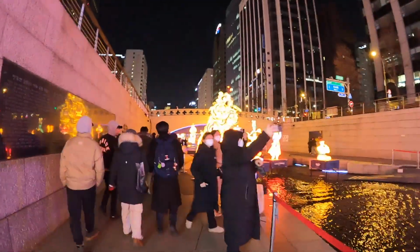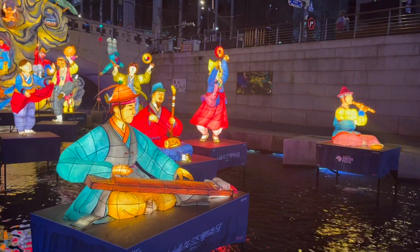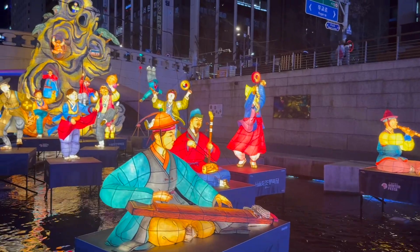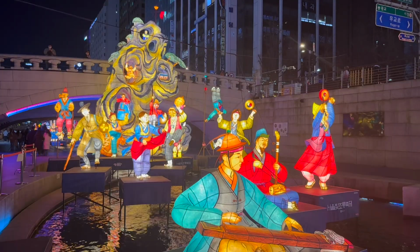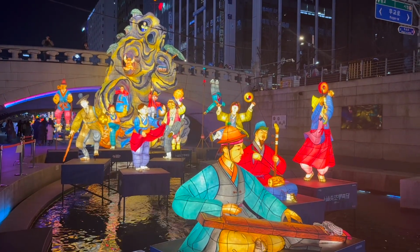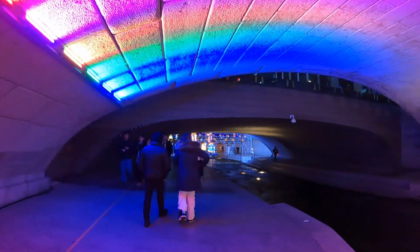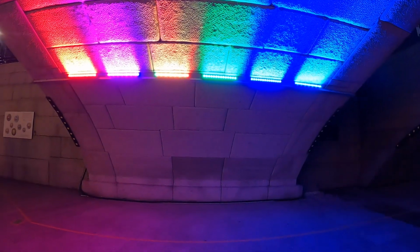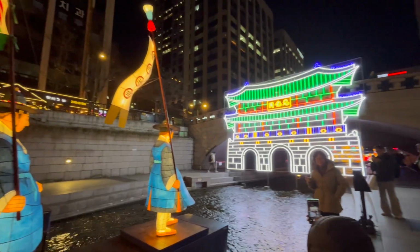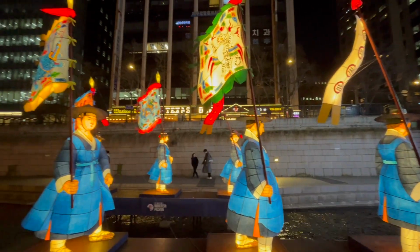The life-size lanterns and other creative light installations decorate the length of the stream, which includes collaboration with some brands. The designs are a mix of modern and traditional. My favorite are these lanterns depicting a royal palace procession, which is very impressive.